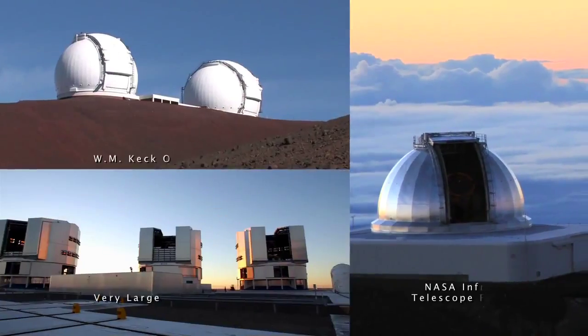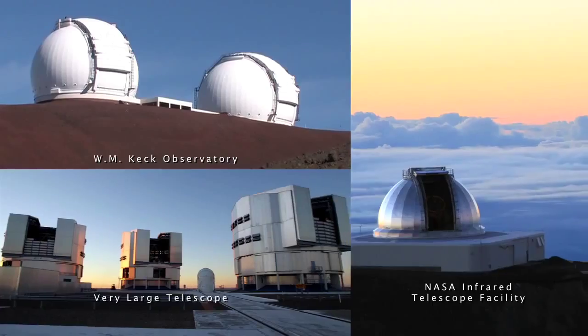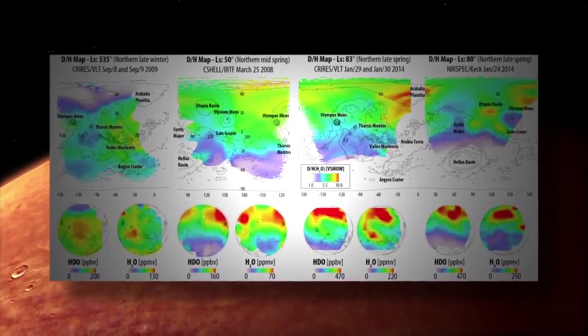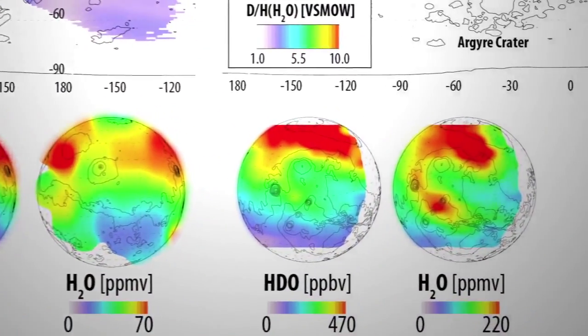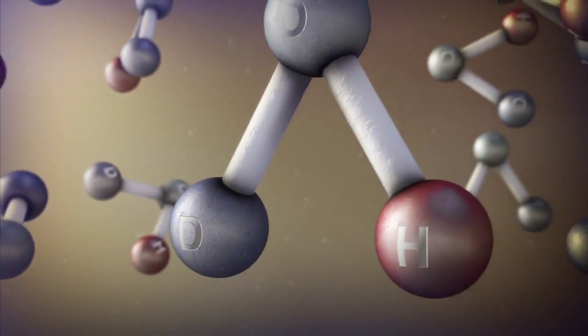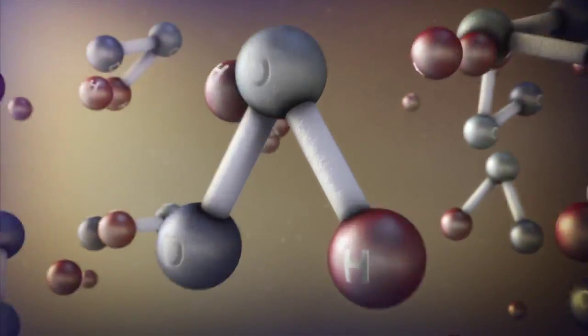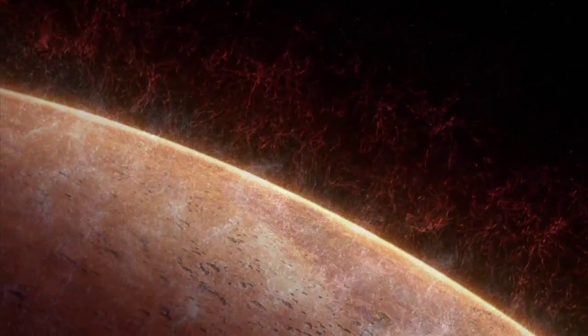We used the world's 3 major telescopes for infrared astronomy. From the ground, we could actually take a snapshot of the whole hemisphere of the planet on a single night. The new infrared maps reveal the atmospheric ratio of normal to heavy water molecules at different locations and seasons on Mars. Heavy water molecules contain a heavy isotope of hydrogen called deuterium, which remains trapped in the Martian water cycle, while normal hydrogen is lost to space.